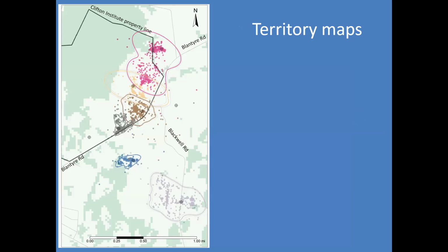And now to the really exciting stuff, the territory maps. This figure shows the Clifton Institute property line. You can see that we had 4 tagged birds on the Clifton property, and they all had pretty small territories that hardly overlapped at all.